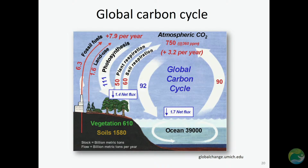But as you can see from these big numbers, if you have a 3% increase in soil respiration, which is, again, CO2 released from soil, then you can actually turn the terrestrial ecosystem from a carbon sink into a carbon source, a source that actually releases CO2 into the atmosphere.